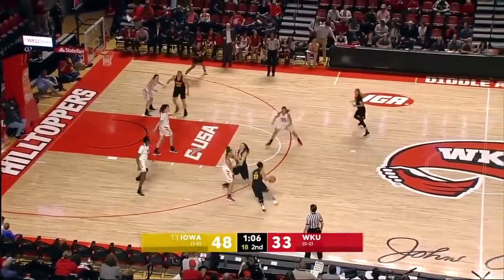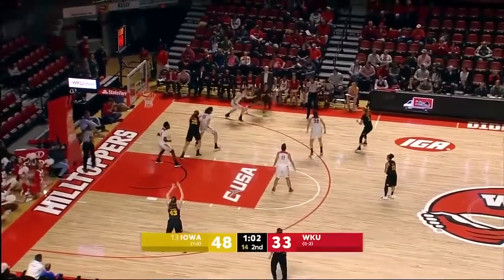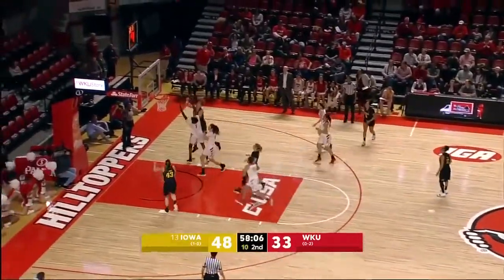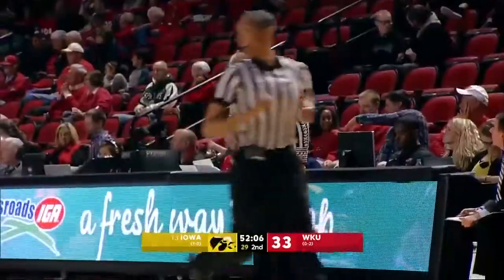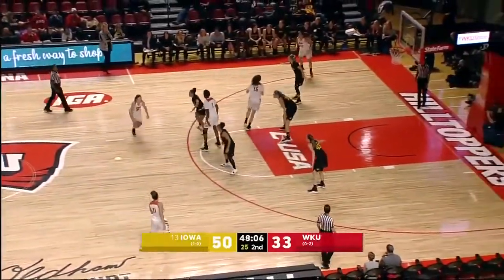Iowa. Been all Iowa. 69% shooting. WKU now hitting at 50%. Or 36%. 50% from three-point range. Inside. Great. Nice little hesitation by Olinger, and then to put it up and in. Yeah, great pass that time. Great pass inside.